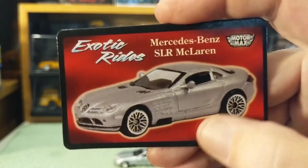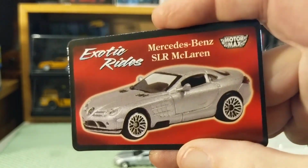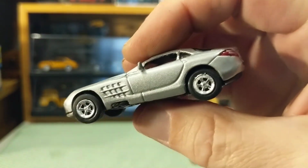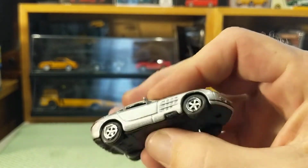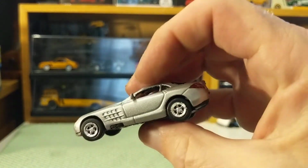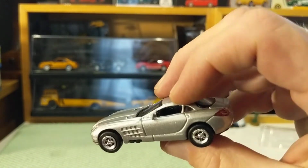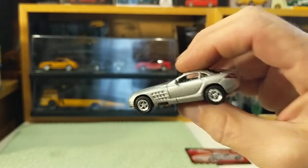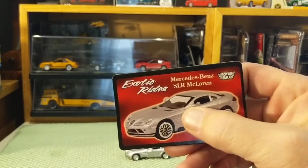Interestingly enough, here on this collector card, there are lace style wheels that I would expect more than these five-pointed, for lack of a better term, Cragar SS wheels. These wheels are inappropriate for this car. You can see the exhaust outlets there and there. And again, this is a riveted plastic base, metal body. For the price, I think this is worth it, and to have yet another example of a Motormax series, Exotic Rides.